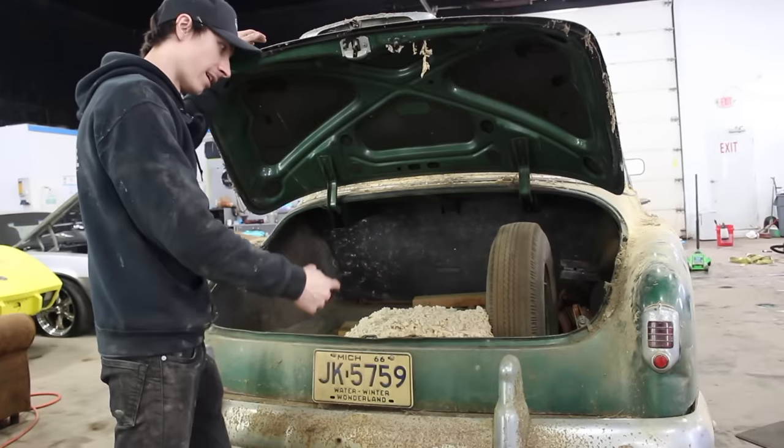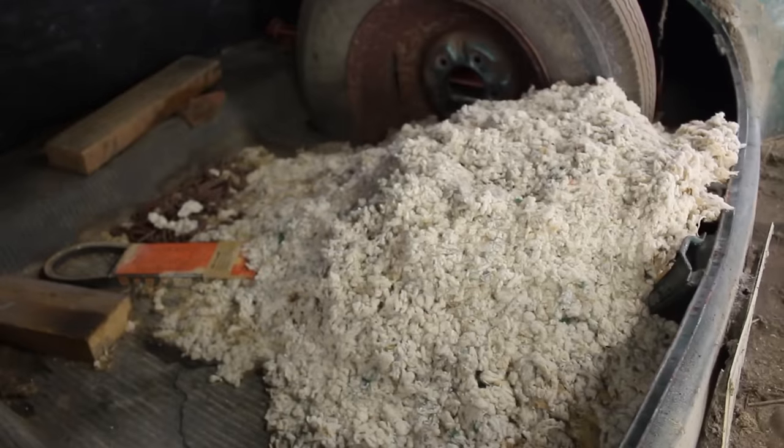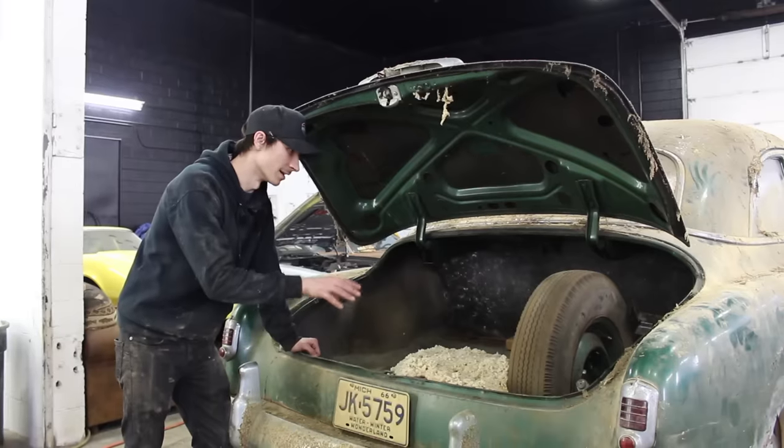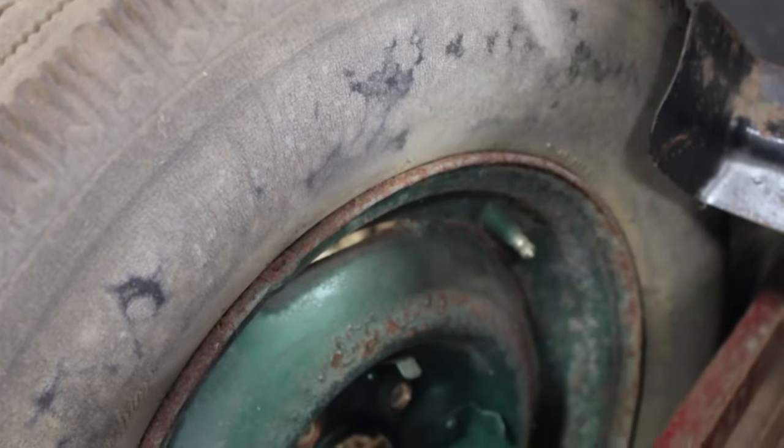Holy shit. I've never seen a rat's nest as big as this rat's nest in this car right now. That is huge. Just a pile, dude. The spare wheel, not as nice as the other wheels we've had in the other cars.